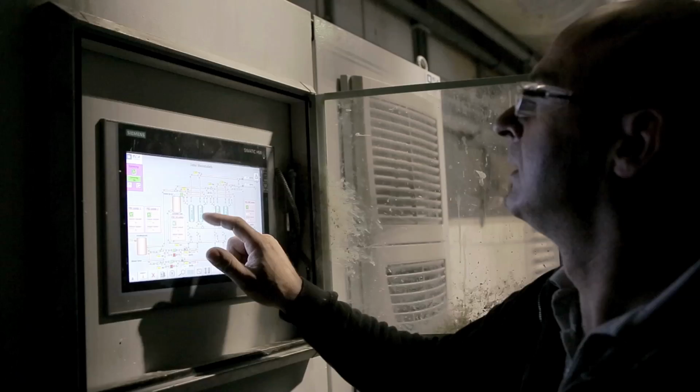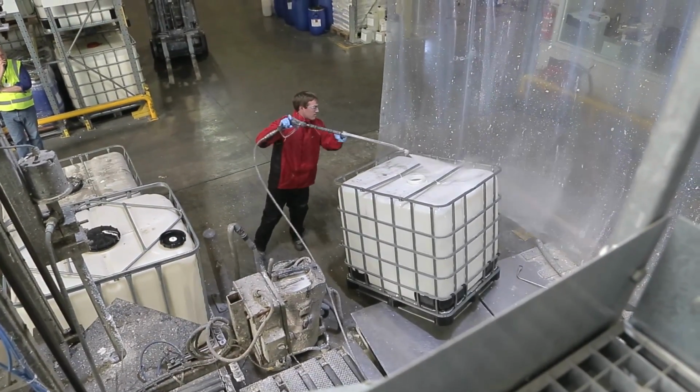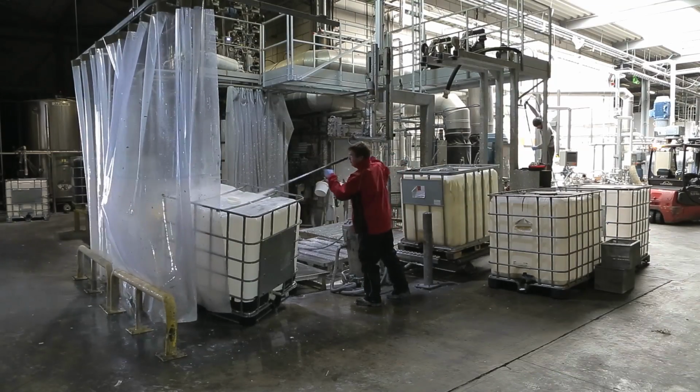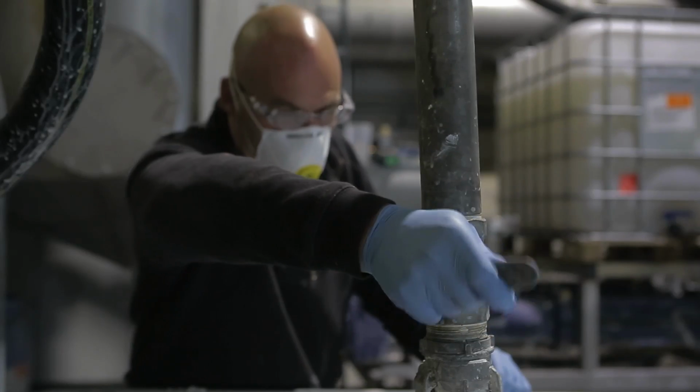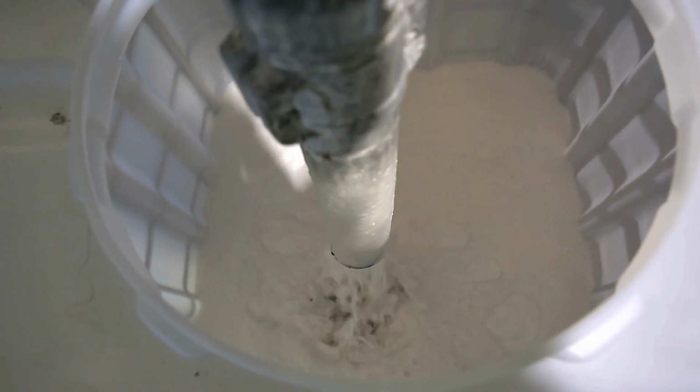Wastewater undergoes a physical separation. The concentrate, which has approximately 25% of solids, can be reused in production. So the full reuse of water, not only in the lab, but also in production, the cleaning of the IBCs. Solid waste from water treatment is incinerated and not reused.